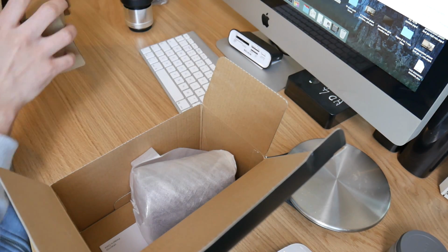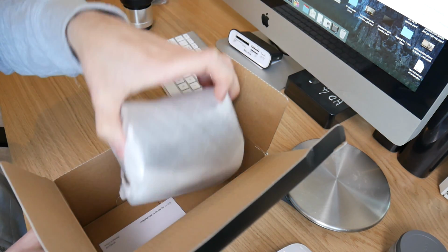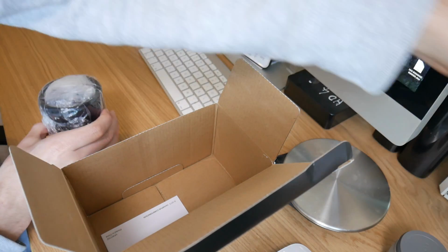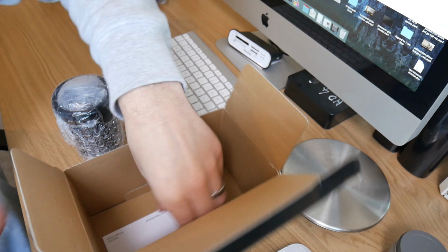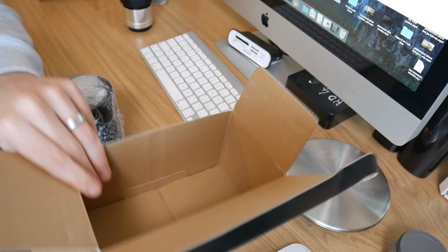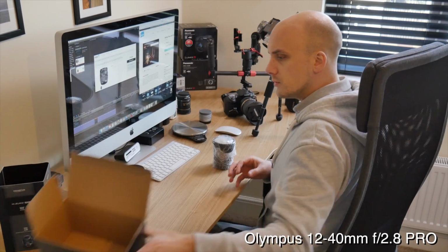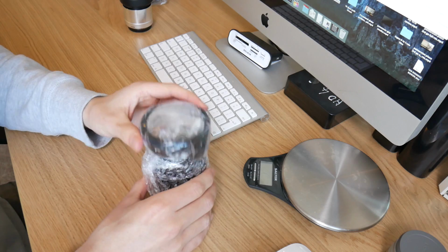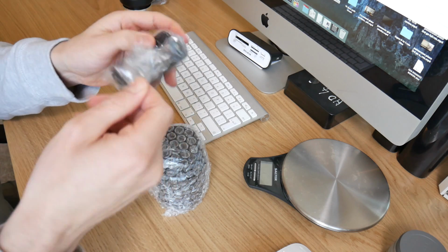And then, how do we actually get it out? Not a good positioning to put it in. It's just plopped out there. Here it is in the packaging. I'll put the package on the floor. It comes with a little Olympus thing, and we'll put the box over to the side over here. We've actually got our lens hood.